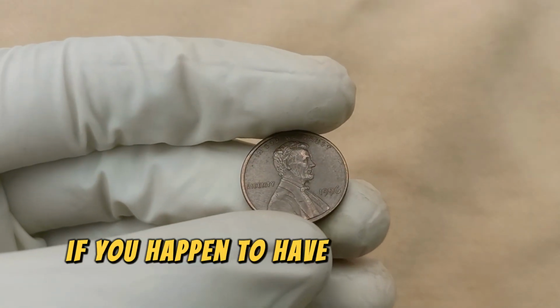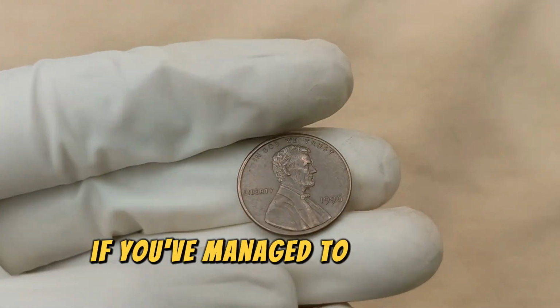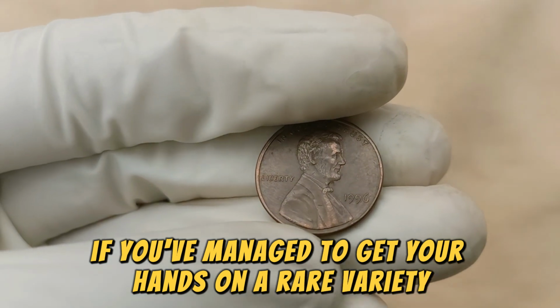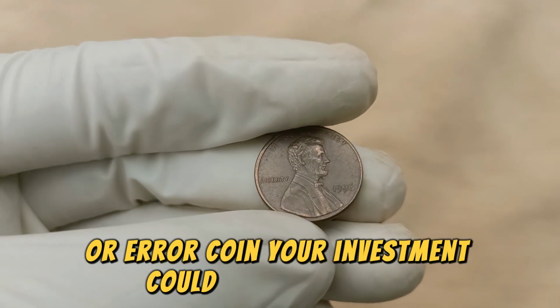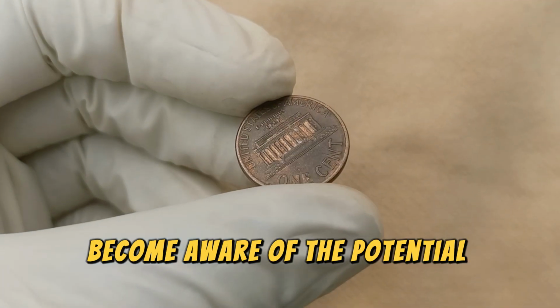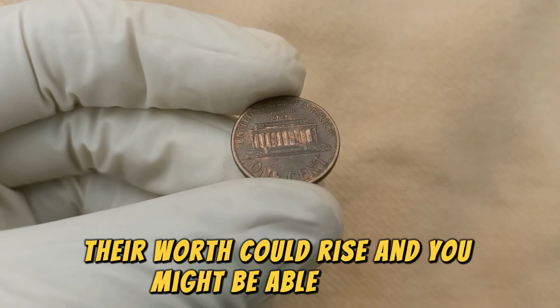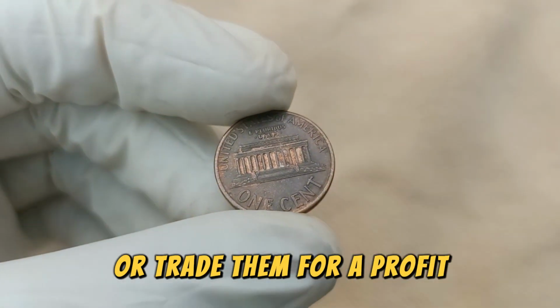If you happen to have a collection of 1996 pennies, especially if you've managed to get your hands on a rare variety or error coin, your investment could grow over time. As more and more people become aware of the potential value of these coins, their worth could rise, and you might be able to sell or trade them for a profit.